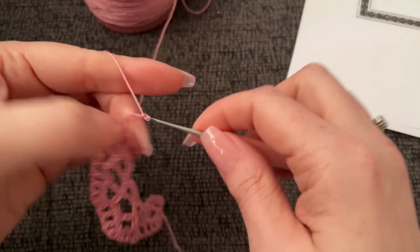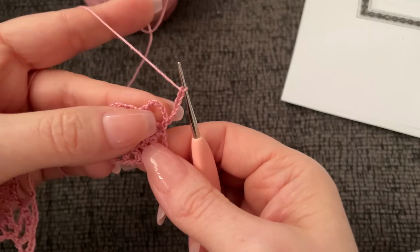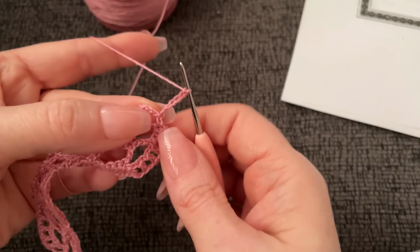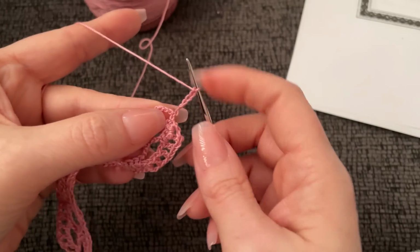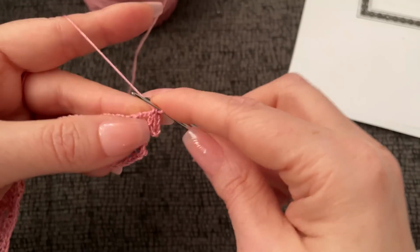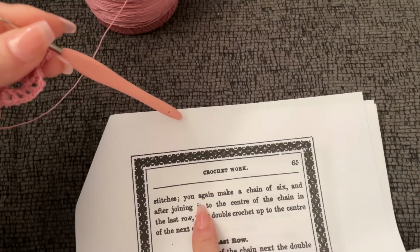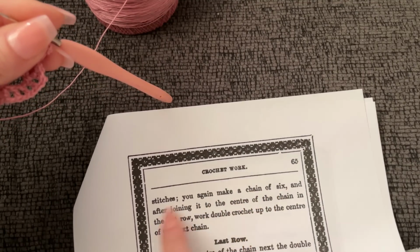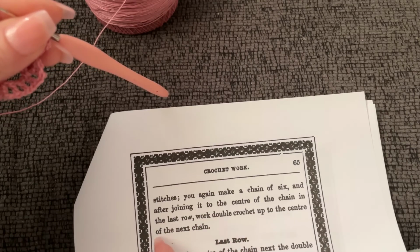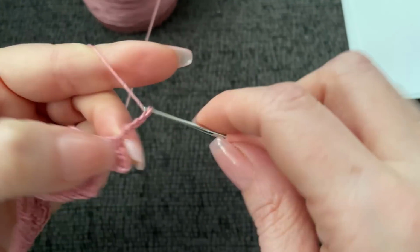1, 2, 3, 4, 5, 6. Join it to the center with 2 single crochet. 1, 2. Am I seeing that right? 1, 2, 3, 4. No, 3 and 4 is going to be right here. 3 and 4. Okay. Now it says you again make a chain of 6, and after joining it to the center of the chain in the last row, work single crochet up to the center of the next chain. 1, 2, 3, 4, 5, 6.